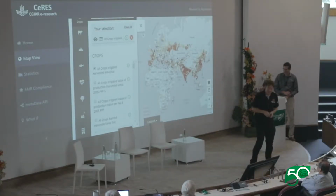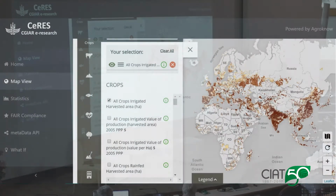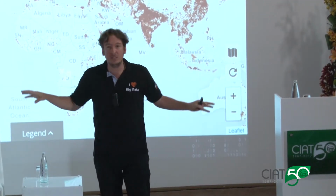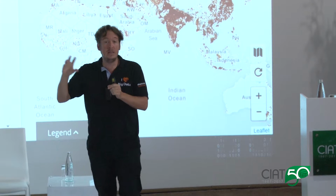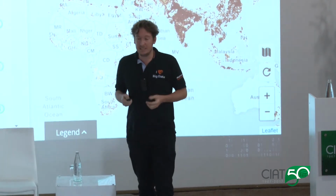Just a few of the final things, I'm getting there. Some of the things we've achieved, and we're only 9 months in: Ceres has landed. Ceres is going to be the one-stop shop to go in and see all CGIAR data. You can search for submergence tolerance rice, and it will look in all the databases from all the different centers and find any data sets out there that address that. It's at a beta level right now, but we're excited about this.